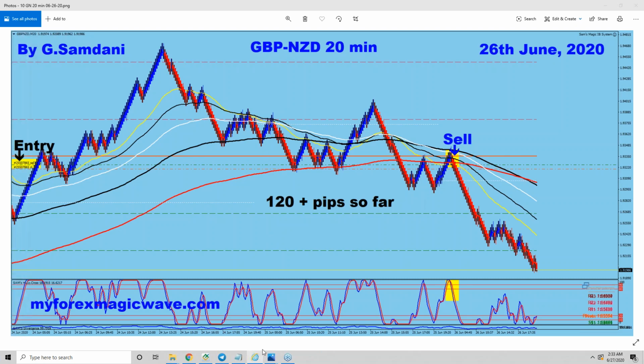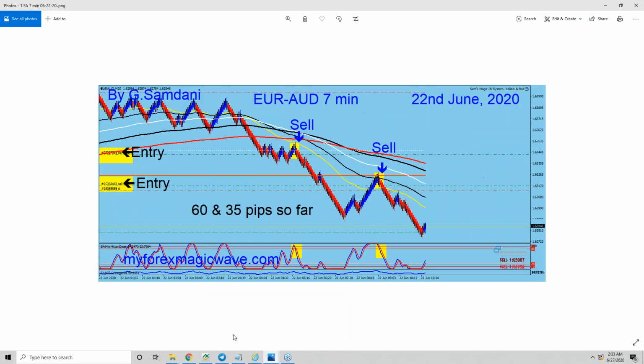So let's get started. The week started on the 22nd, right? Monday, June 22nd. So this was one of the trades I had earlier. This entry here, you can see on the 22nd, which was Monday, right? And then the price retraced, and then another entry, and it went down. So the first entry from there to there, and this is from the 7-minute chart.